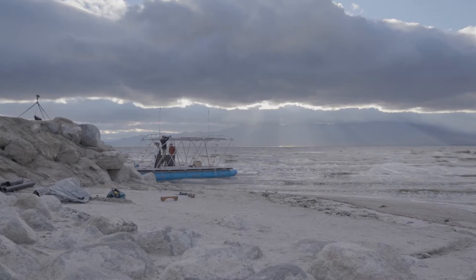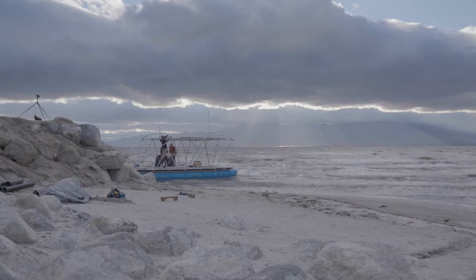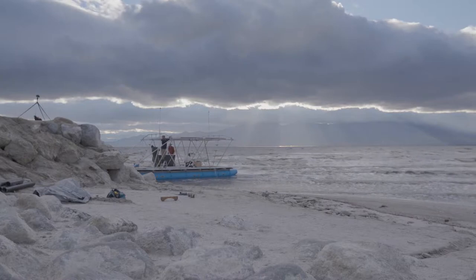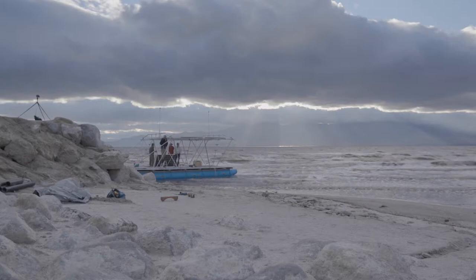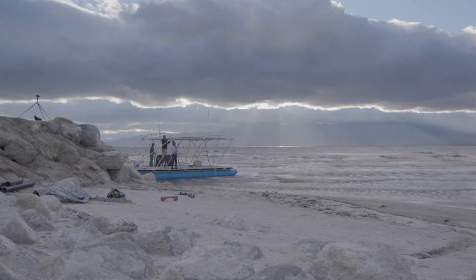trailer, and if we can get near the water, we then carry all the pieces to the water and assemble it at the water's edge, and can launch it pretty much anywhere. And so it's agile in a way that a lot of boats aren't.